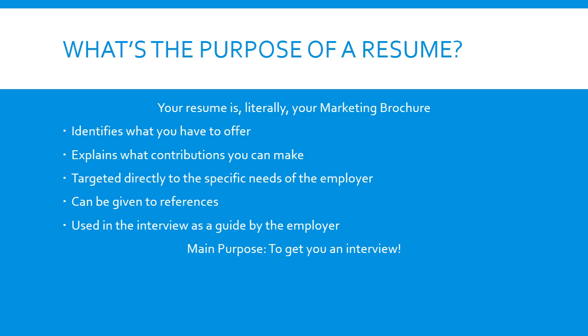When you're using references for an application, make sure you contact them and give them a heads up. Then send them a copy of your resume so they can be up to date on what you've done and what you're working toward. Some employers will use resumes to structure the interview, asking you questions based directly on what you've detailed. The main purpose of a resume always is to get you an interview.